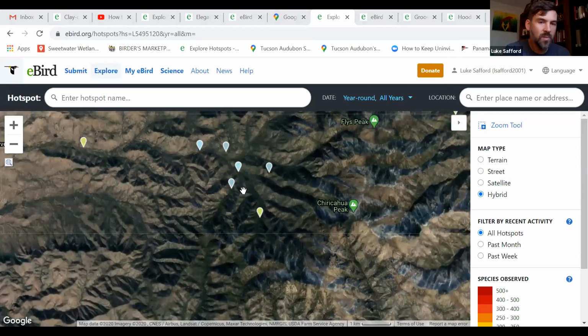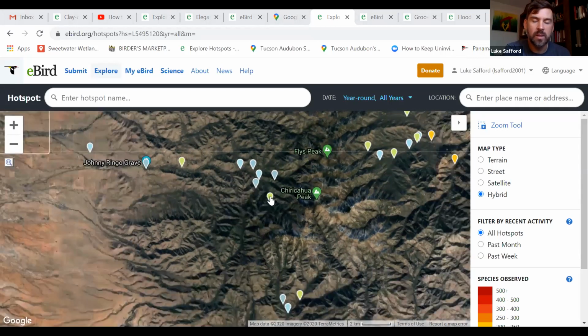So as I said, Crescent-chested Warbler is, I don't know how many reports have been made throughout the years, but nothing since 2013, which sounds like it's recent, but actually it's 7 years ago. So that's quite a while.